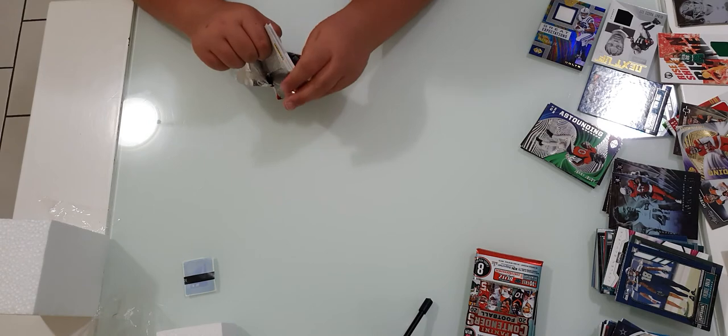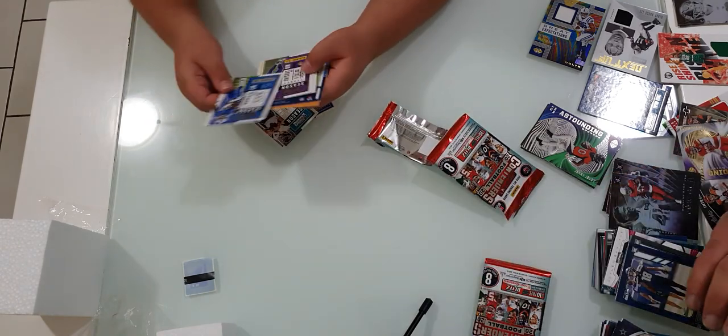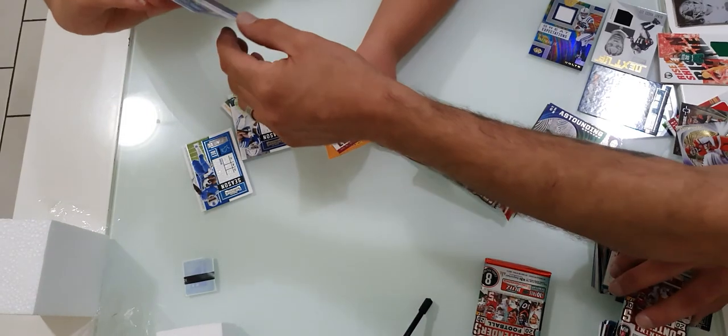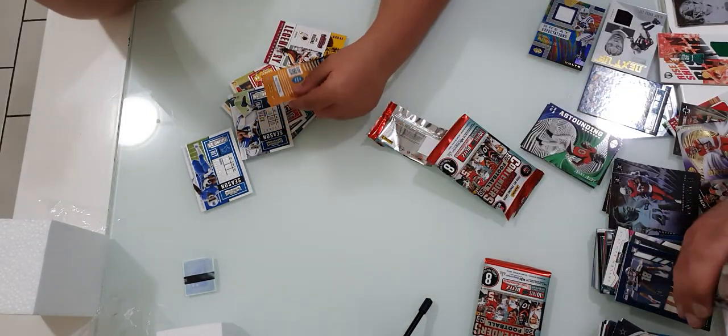I'm a bit disappointed with the old cards. It's a patch. Is it a patch? It's a patch. I love patches. Oh, an auto. Who's this? Corey Davis. Number 99. Show me it.